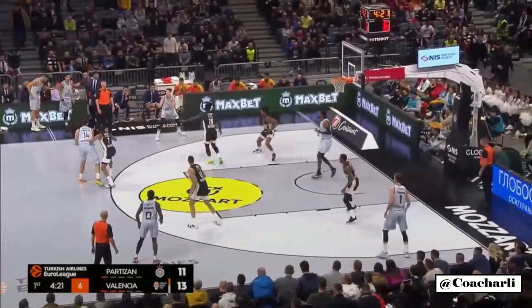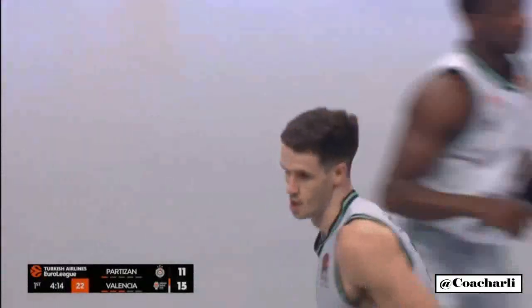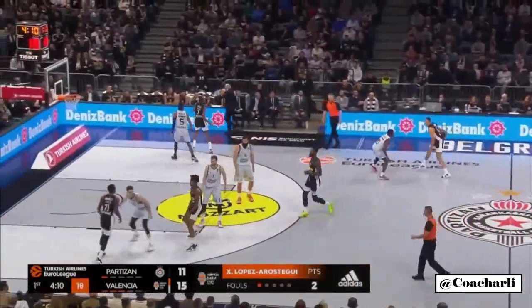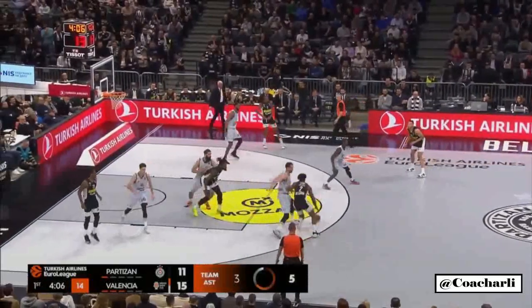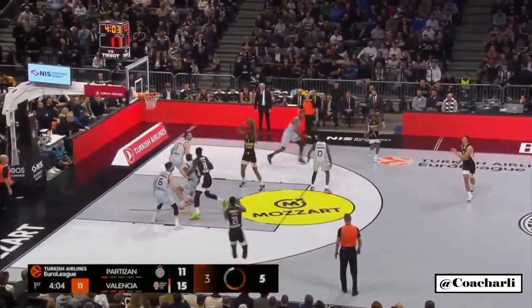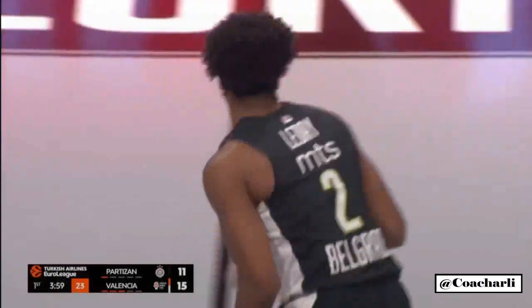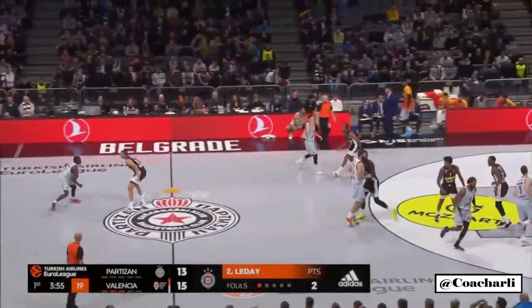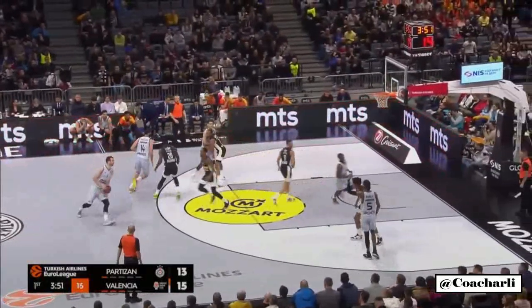Dante Exum also on the floor. Arostegui glides to the basket. Silky move from Lopez Arostegui as he slips to the basket, lays it up and in. Easy deuce for Valencia. Exum gets his first minutes. Yeah, nice pirouette from Zach Ledet as he left Victor Claver for dead. It's a big passage now for Valencia because when Harper comes on now, he sometimes gets exposed defensively.